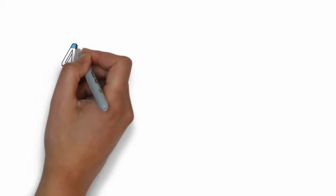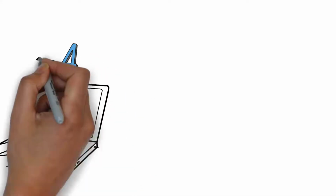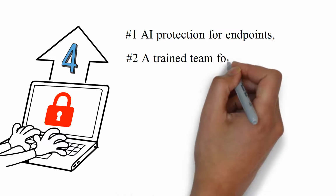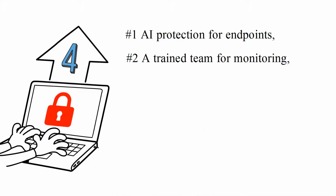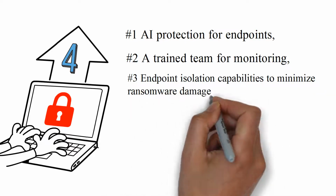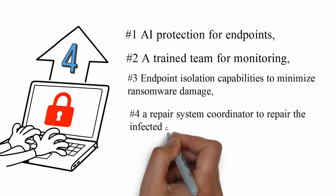Accomplish this by having 4 parts that make up enterprise-level cybersecurity. Again, the 4 parts are #1, AI protection for endpoints; #2, a trained team for monitoring; #3, endpoint isolation capabilities to minimize ransomware damage; and #4, a repair system coordinator to repair the infected system if needed.